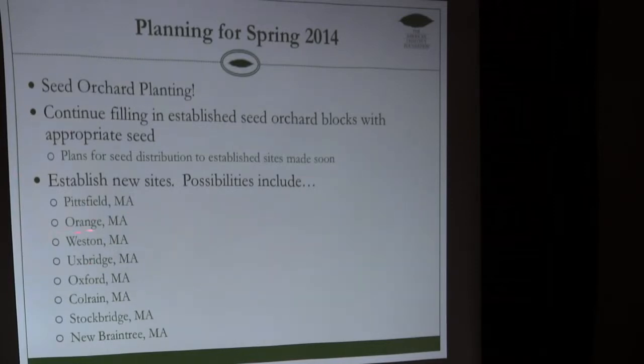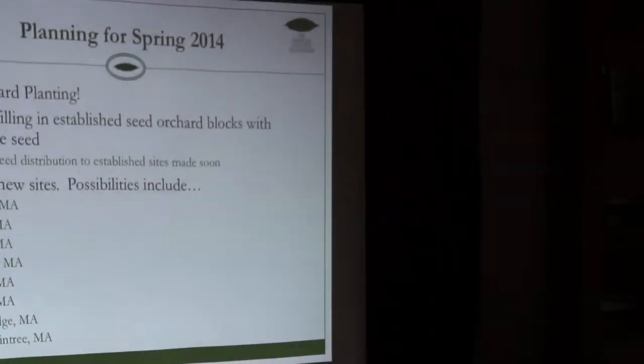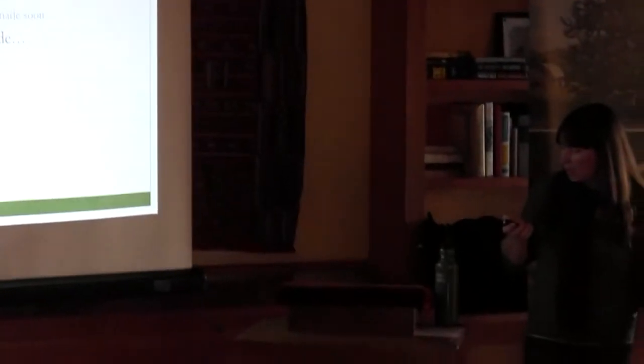Weston is on Landsafe property, which is another nonprofit that does sort of farm education, I believe, and they're interested in actually repurposing one of their breeding orchards. Oxford and Uxbridge, Mass. are actually both Army Corps of Engineers sites that we would really like to see work out, but with some of the issues with government budgets and funding and availability of workers, it's been a little tough to kind of get those ones off the ground.